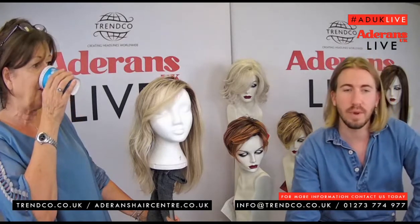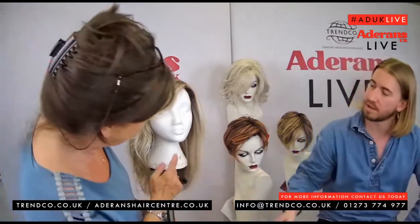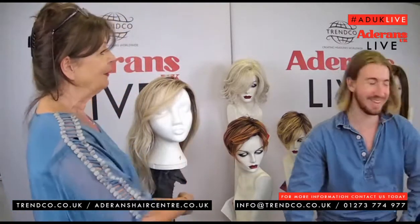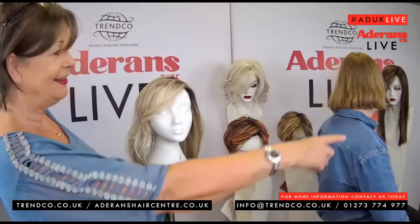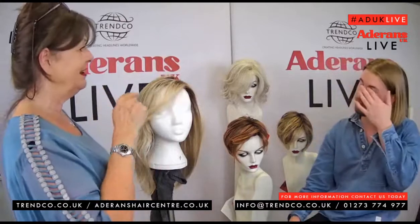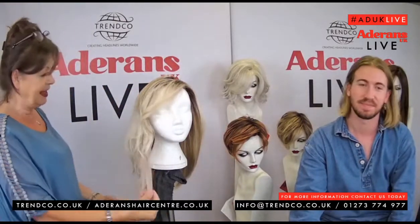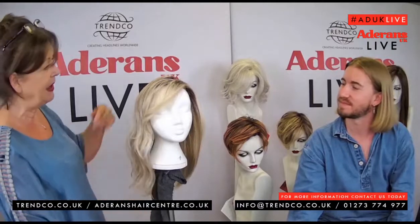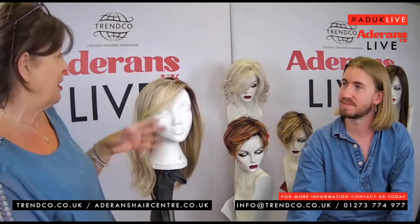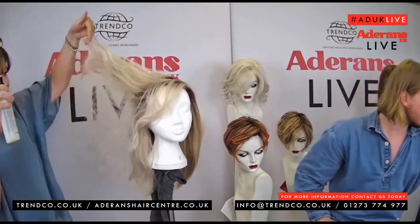So the wig that was in question is the long blonde one. So I assume it's the one you're actually working on. The long blonde one that I'm working on is the Mambo. No, it's not the Rumba, that's different. This is the Mambo that we're actually working on. And again, it's in that champagne rooted colour, which is one of those really popular colours in the Ellen Veal collection.